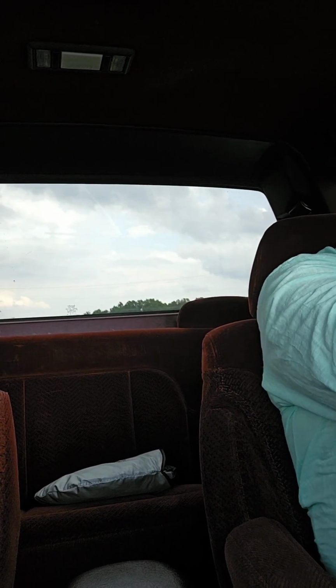I think the next project on this truck is going to be the shocks. They're definitely worn and done. It's bouncy, bouncy, bouncy. I know trucks ride a little rough, but this rides more than a little rough.